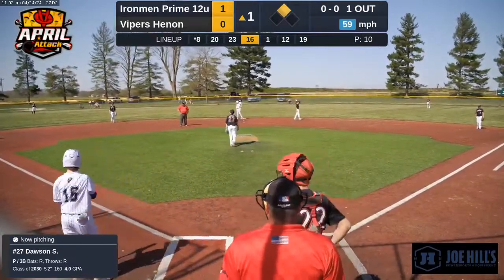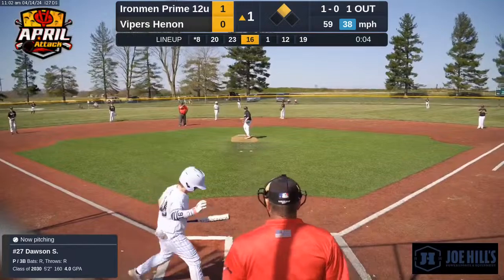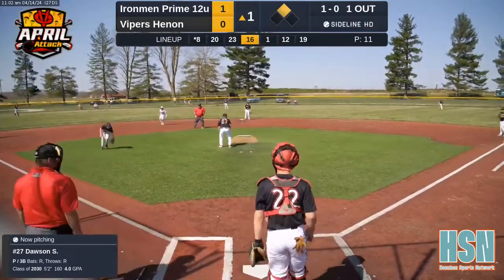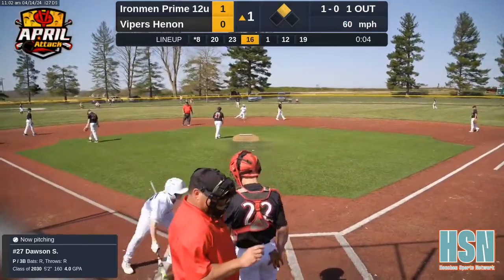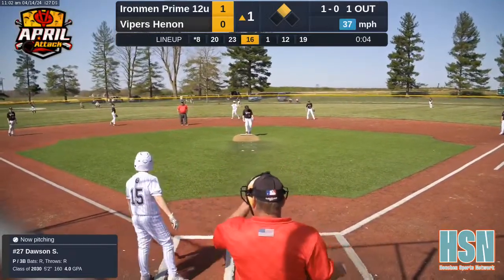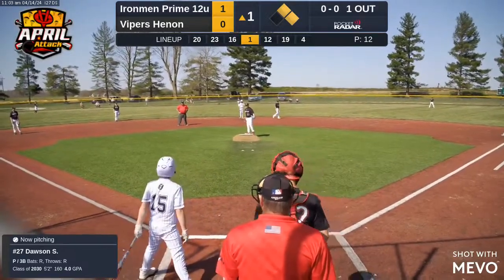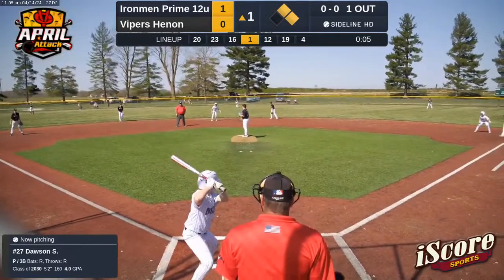Ball 1. Puts it in play. Bouncer to third. Third's not going to handle it. Holds him on. Wake up over on third. Number 15. Not sure who that is.